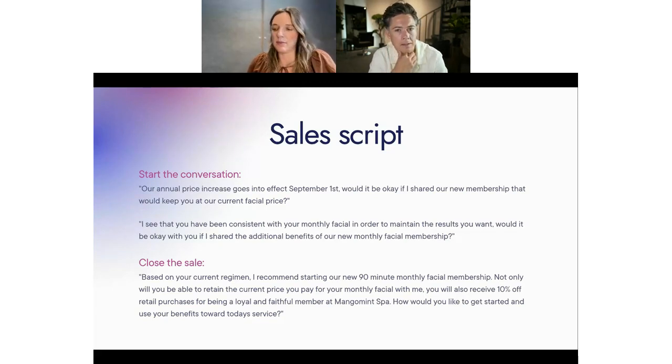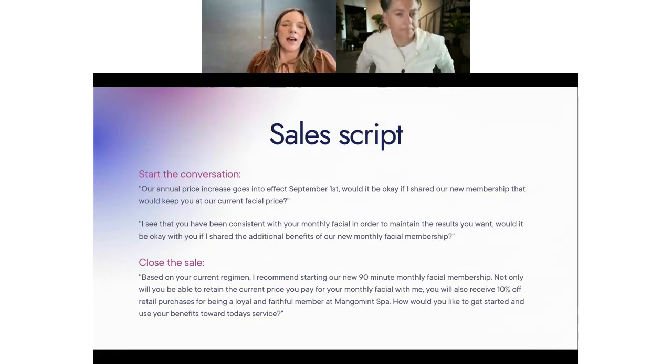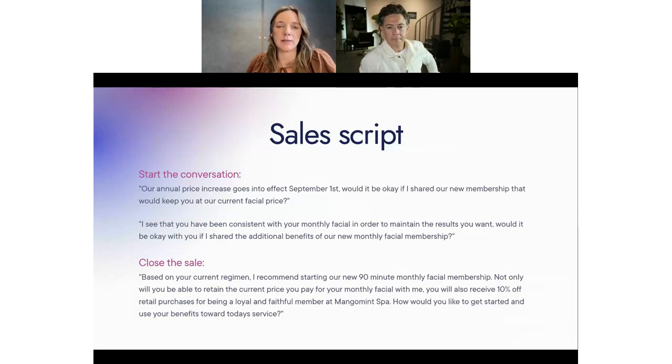Like the majority of your initial memberships are already loyal guests that come to you every month. So consider that. And this is where I would be educating them during the service. Especially if I'm doing a haircut and we're chit-chatting during the beginning stages, I might just let them know, hey, our annual price increase goes into effect September 1. Would it be okay if I shared our new membership that would keep you at our current haircut price, current facial price? So gaining agreement allows you, realistically, what's the harm here?